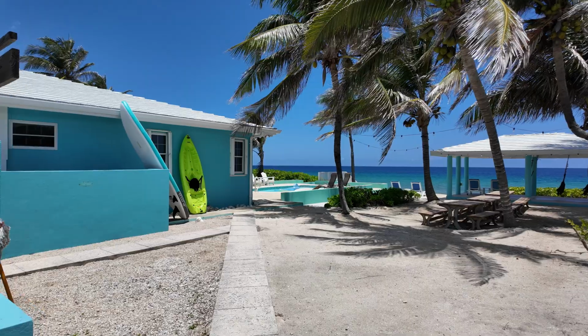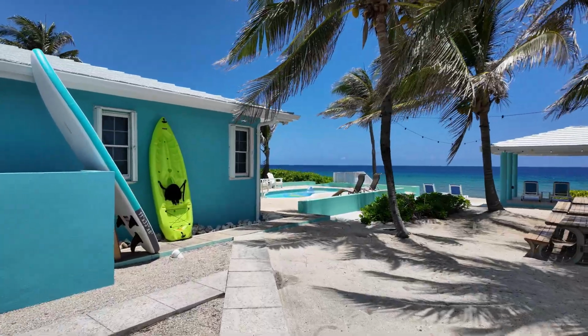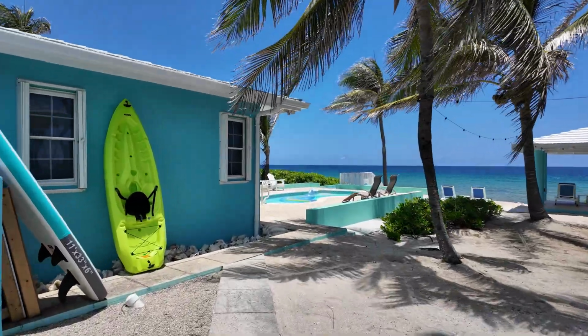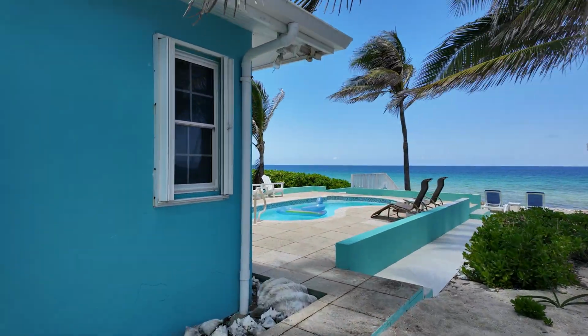So that's why divers are actually the main segment of the market visiting or staying at the bay. It is not only for divers. Anyone can stay at the bay. Anyone willing to share time with the family can stay at the bay and enjoy everything that this beautiful property has to offer. And local amenities.